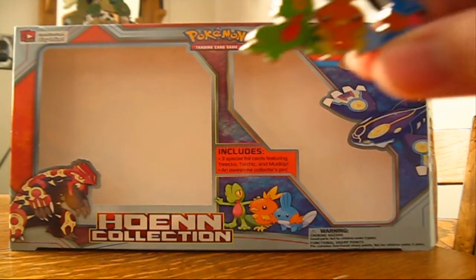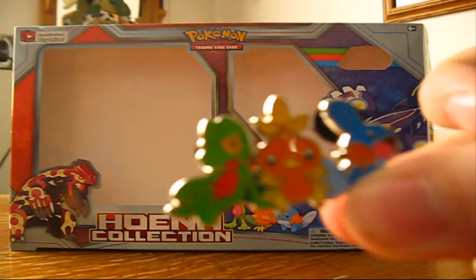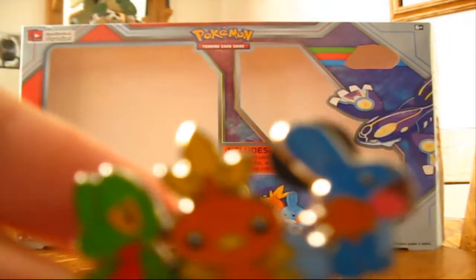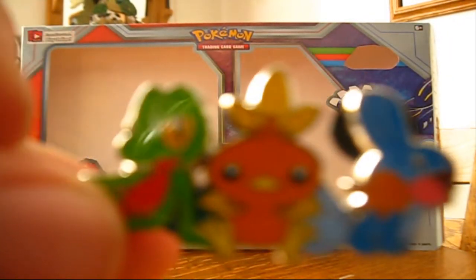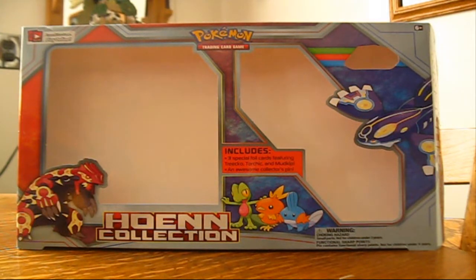We have this little pin. I forgot because it flew out of the casing. But it is a little pin. Let's see if we can get it to focus better here. Do the old blackout thing. Blackout. Pull back. Here. Blackout. Pull there. Yeah, it's not going to work. But we got a little Treecko, Torchic, and a Mudkip. So that will go in my dice bag, because that's where I put my pins. But back to the packs.